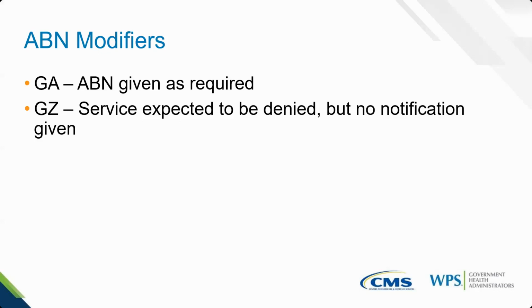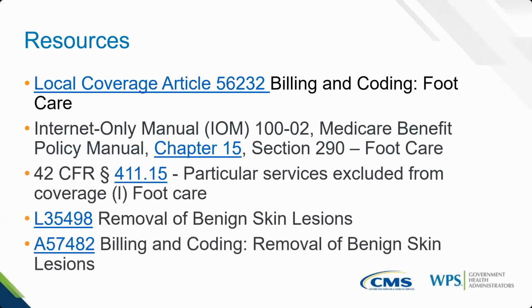Again, a couple of things to think about. Don't provide it as routine. Don't give one to all patients. And then you do want to be very specific in the information that you're providing on that ABN itself. So the next thing that we have are just some resources for you.